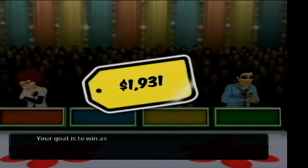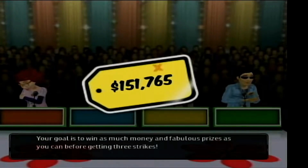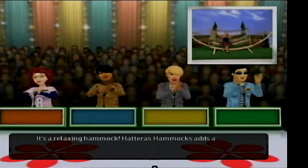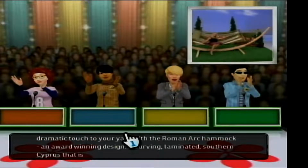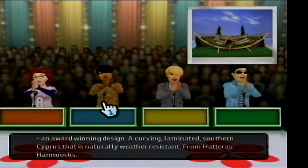Your goal is to win as much money and fabulous prizes as you can before getting 3 strikes. Welcome to Contestants Row. Here is the item. It's a relaxing hammock. Hatteras Hammocks adds a dramatic touch to your yard with their Roman Arc hammock, an award-winning design of curving laminated southern cypress that is naturally weather-resistant from Hatteras Hammock.